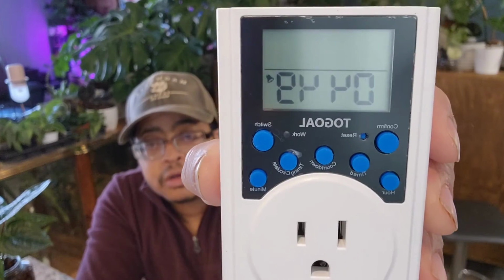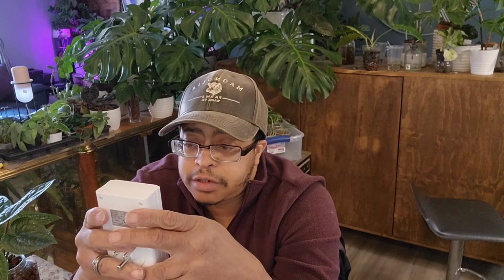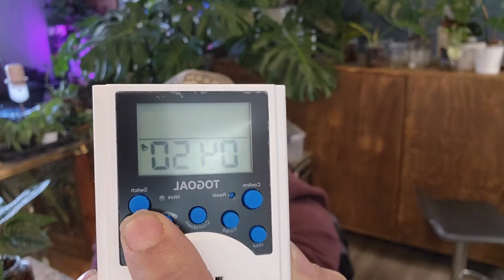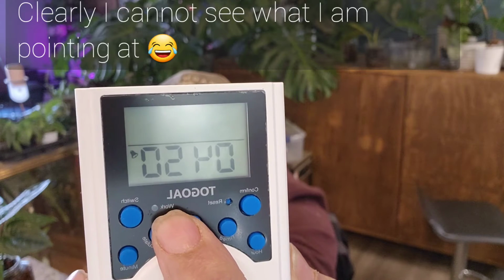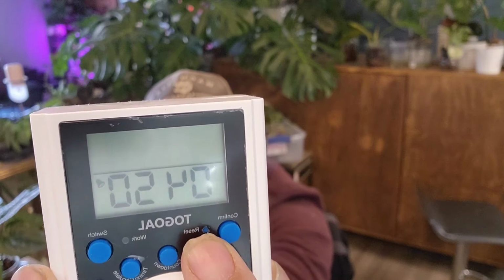It's kind of nice that these have a battery backup system in them, so they come ready to go. I don't have to have it plugged in to set up the timing features on them. So let's look at what these features are. We've got confirm up here, and then we'll go to the opposite side, and then you've got switch. It's got a reset button in there. It's got a work button. I think that just says that it's working. Maybe it's an LED that lights up or something.